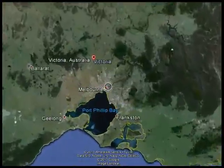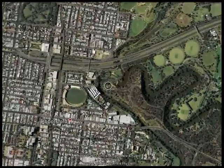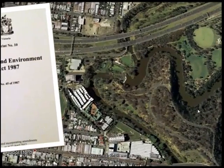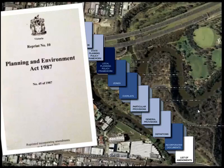In Victoria, the planning system is governed by a piece of legislation called the Planning and Environment Act of 1987. As well as stating the rules for how planning decisions are made and who makes the decisions, the Act clearly sets out the objectives of planning in this state.